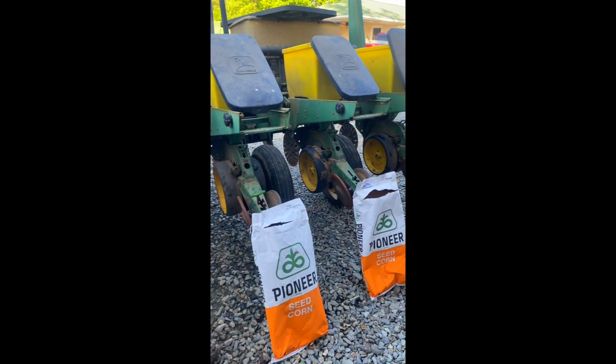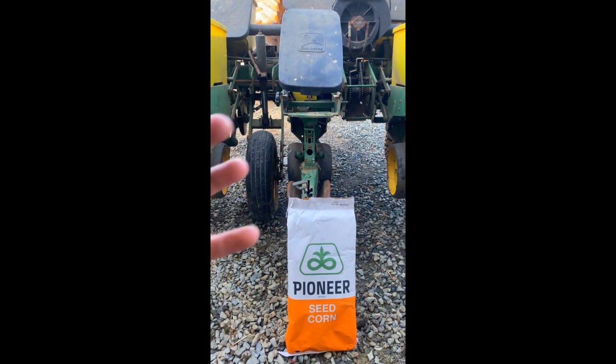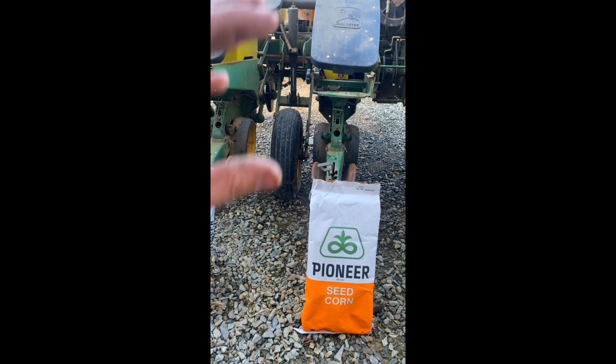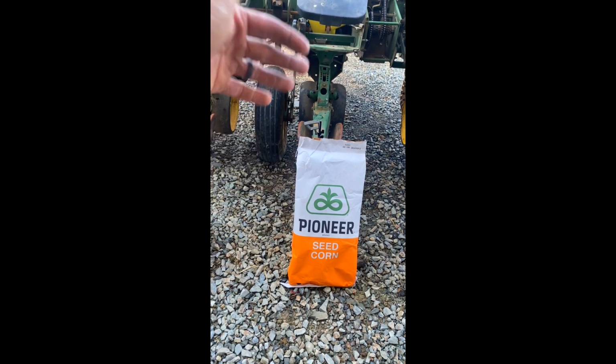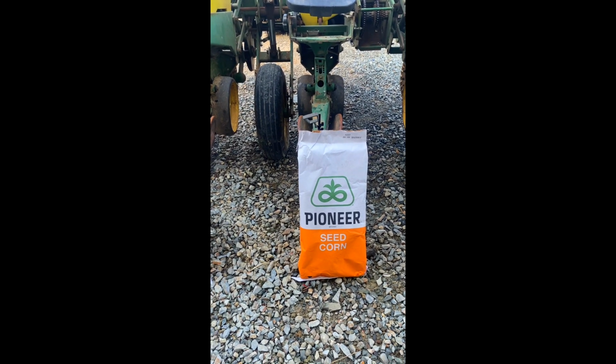It's a vacuum planter, so it pulls a vacuum, which sucks the seed against a metering plate, which then lowers it and drops it to get each individual seed spaced hopefully as equally as possible.